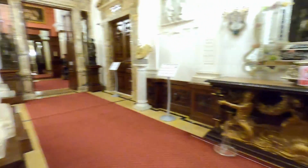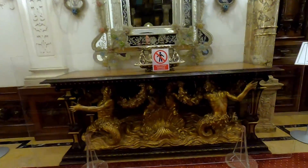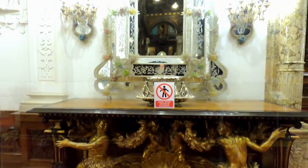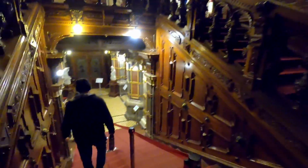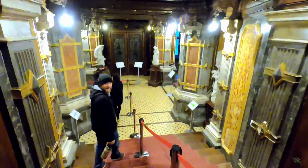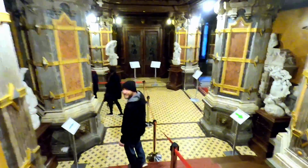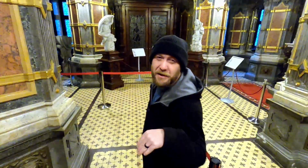Look at the tables, though. Look at the tables. Wow. Next time we come back to Romania, we'll stay here.